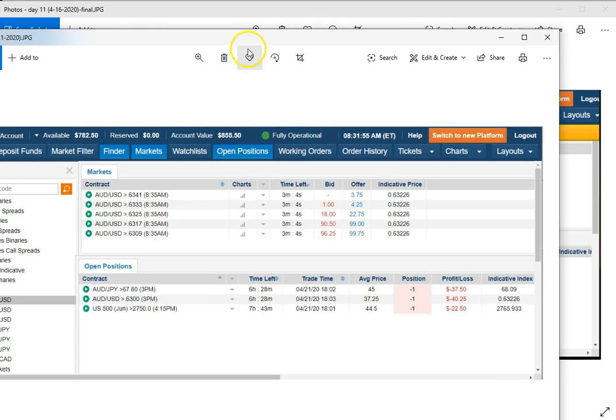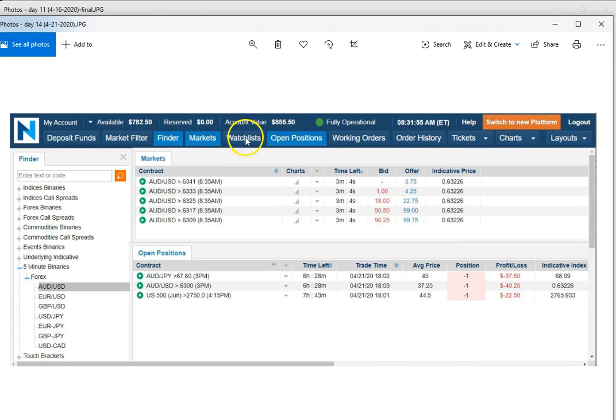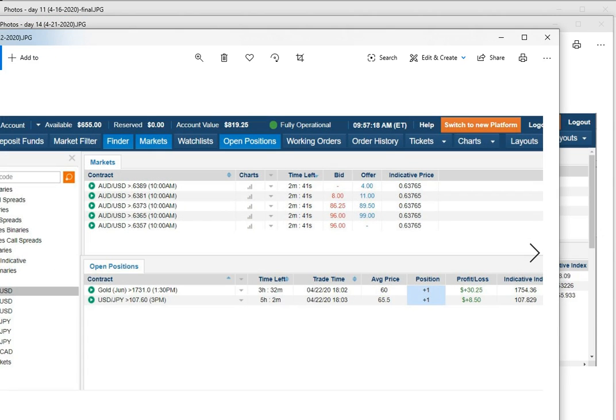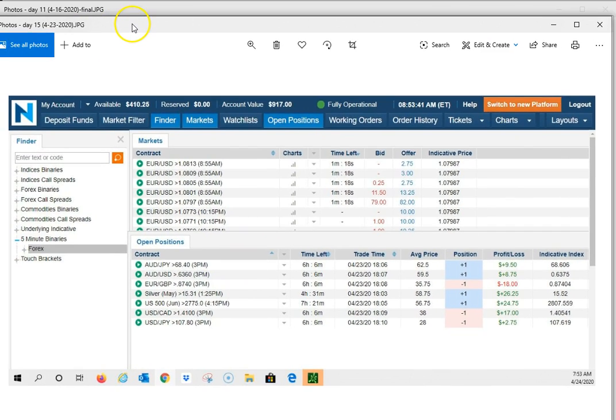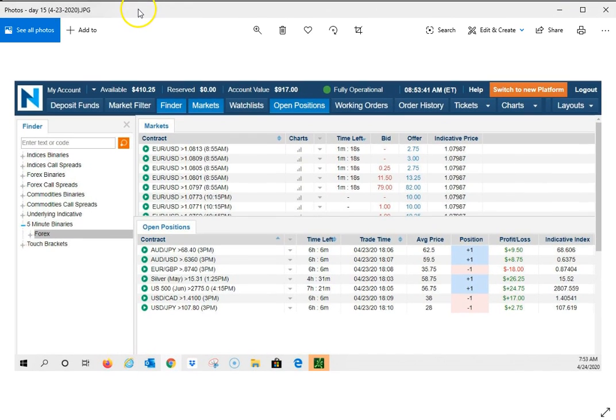Okay, this is day 14. Came down a little bit on day 14, day 15, 819. Came up, settled, came up. Actually, I think this is day 16. It says 15, but it's actually day 16. I think it was day 16 or something like that. Up to 917.